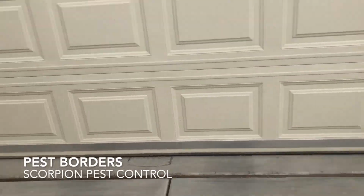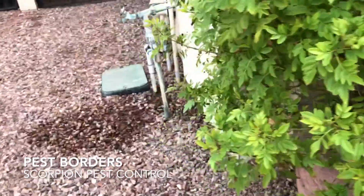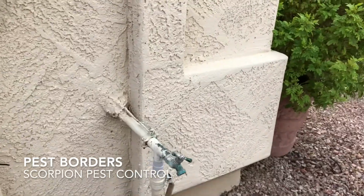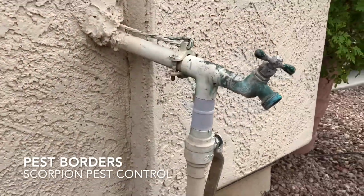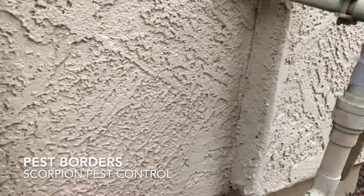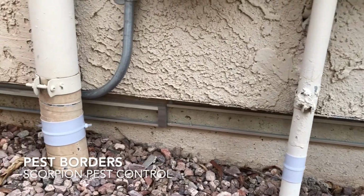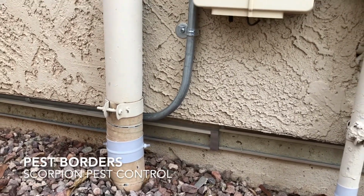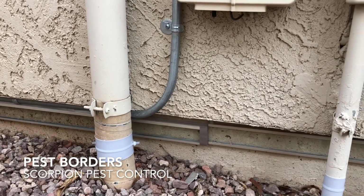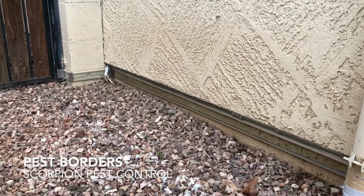Here we have a polished metal strip going across the door. Sometimes we do it in glass. Now you might ask, what about the plumbing connected to the house? What do you do about that? Well, see this white ring over here? That's actually Teflon. And, believe it or not, it's smoother than glass. Every pipe or wire or conduit that makes contact with the home is protected with Teflon so that a scorpion cannot climb up the pipe and onto the home.